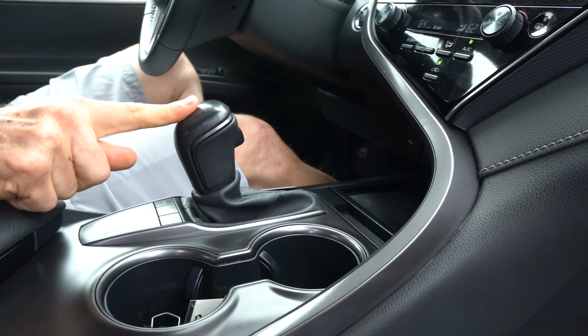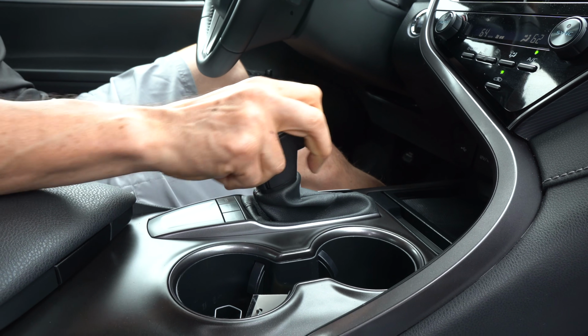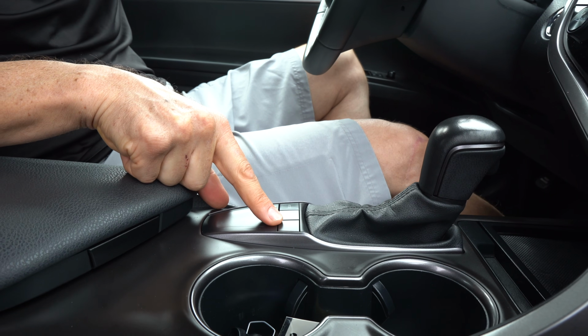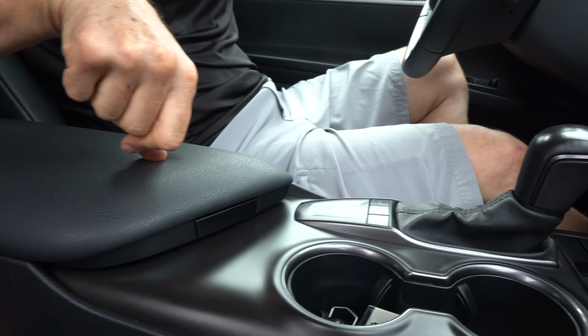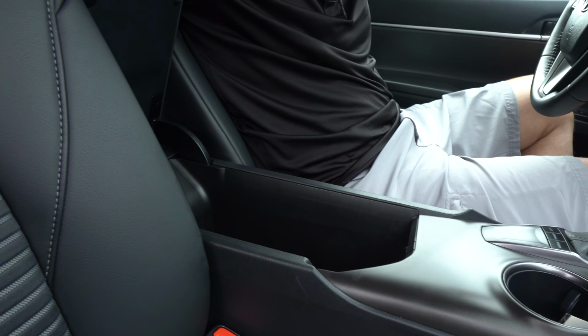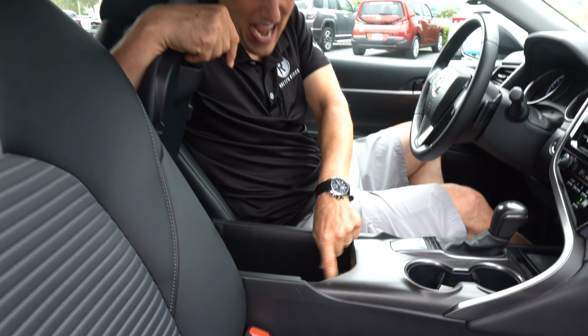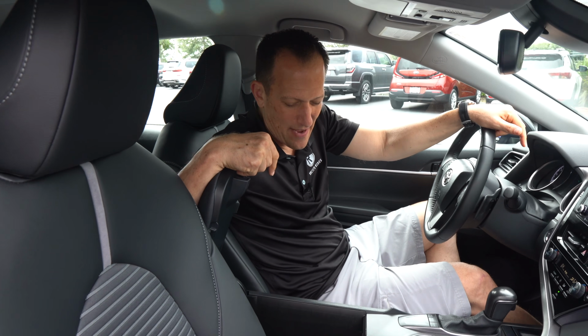2 cup holders, this is gonna control the CVT transmission, Eco, Normal, and Sport, and then you have soft touch material on the armrest. Lift it up, more USBs, an A and a C, and you get enough room in here, I would say, for 6 bags of Big League Chew.